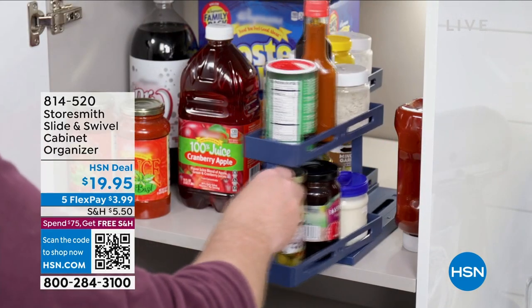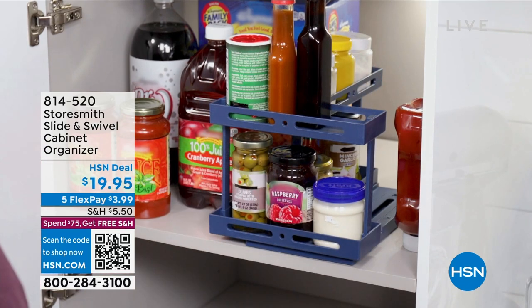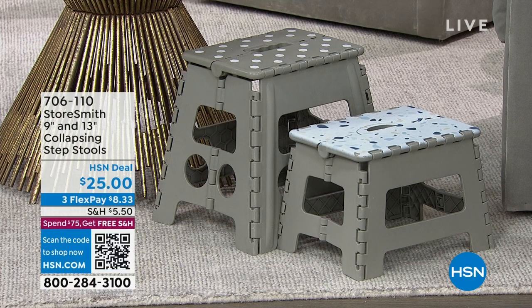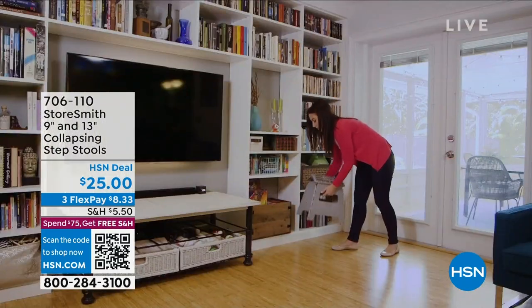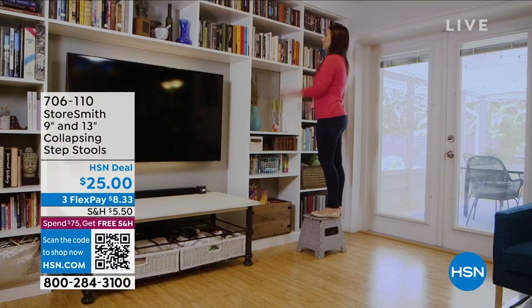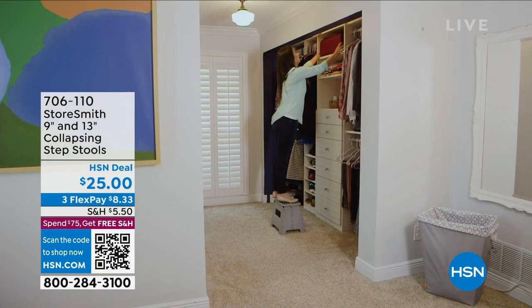And then my pick, since this is kind of like a recap show of the past 4 weeks, did you know that these small but mighty, amazing little step stools were one of the biggest hits of my 4 weeks? So you're getting both of them. You're not choosing. You get the 9-inch and you get the 13-inch. They fold flat when they're not in use. And I know they look small, but guess what? There's a 330 pound weight capacity for each one of these.